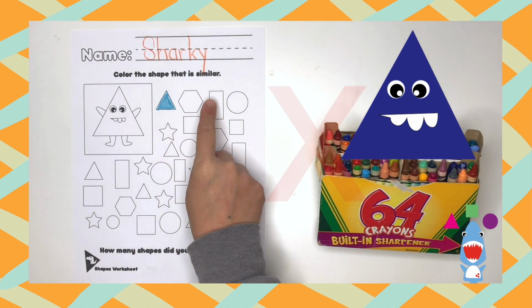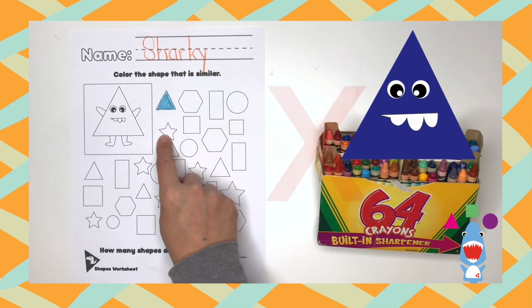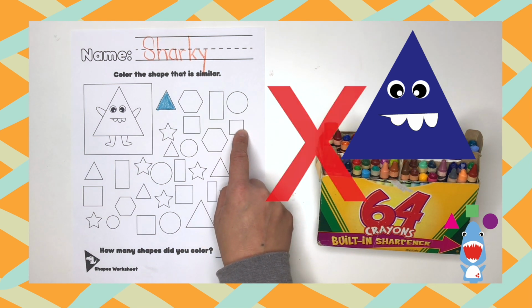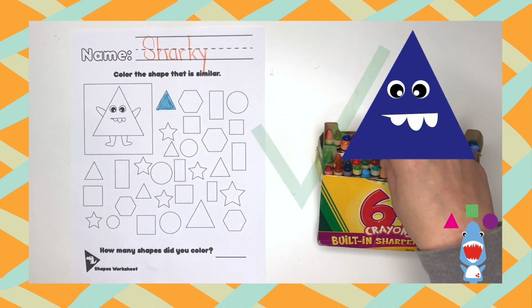This shape? How about this shape? How about this one? This one? Let's try another one. No? This one? Okay, one more. Great job. Let's grab our crayons and color in the triangle.